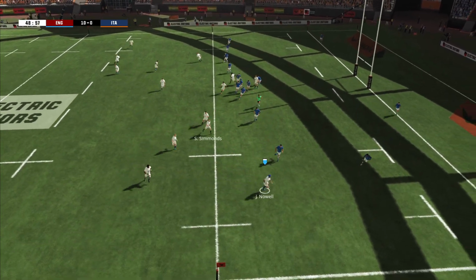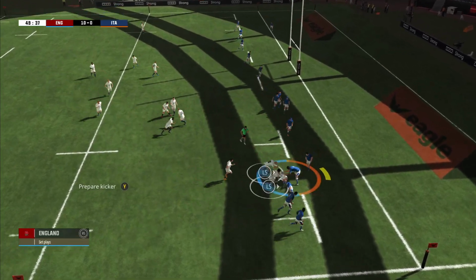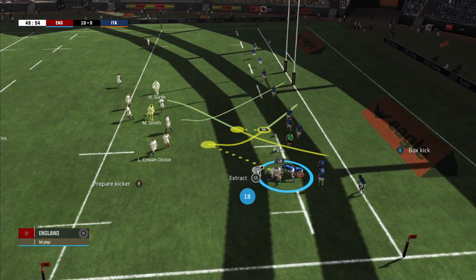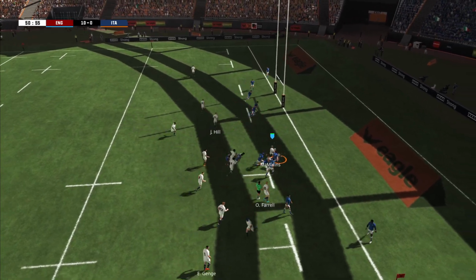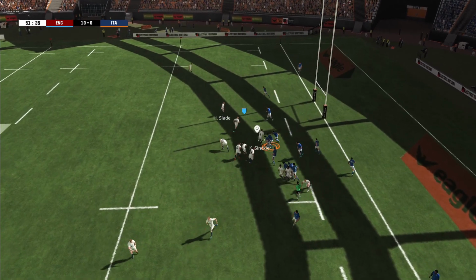Ellis Genge with a superb pass. What can Jack Nowell do single-handedly? Still going. Takes it up to the 5-metre line. It's getting incredibly close very early on in this first half. They pass it out. Can England get it away as Max Malins comes on the crash ball through a number of tackles? Kyle Sinclair runs it up.